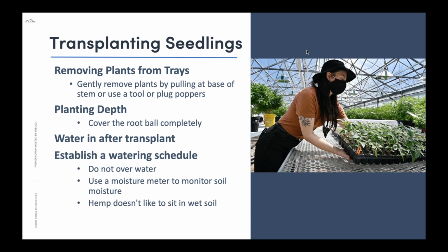Once the seedlings are watered in, you want to establish a watering schedule based on a soil moisture meter inserted into the soil. You need to allow the water in the soil to drop down in the 1, 2, or 3 range before you water again. You don't want to necessarily keep your plants in the green. Just like Fallon mentioned in the previous slides, they do like a wet dry cycle, and they do not mind being dry for a couple days.